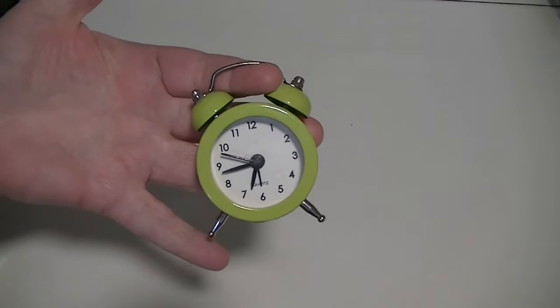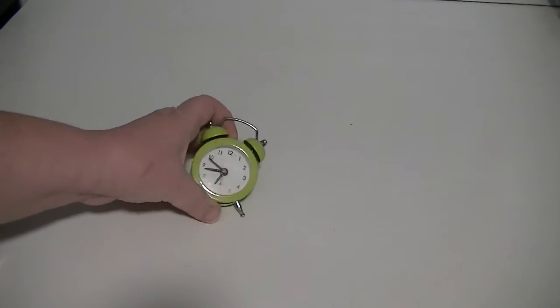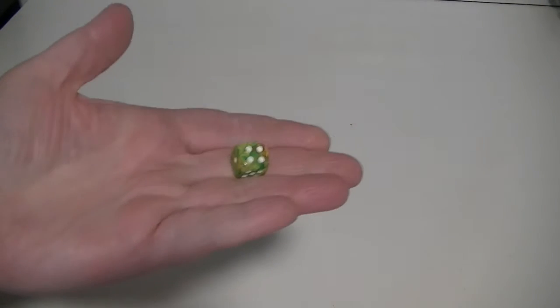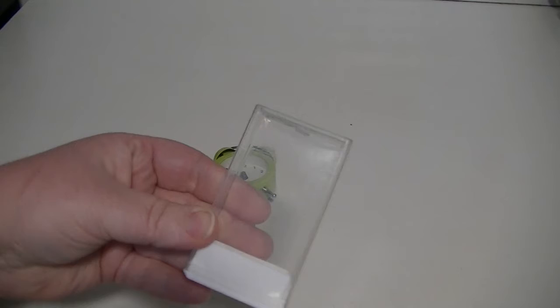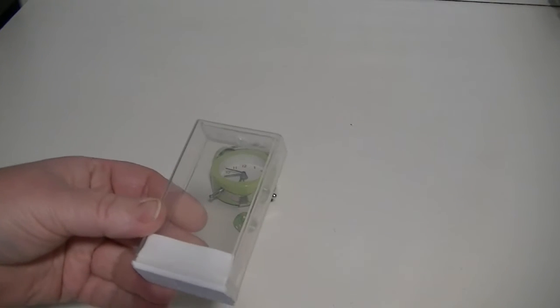Okay, we left off at 28 items. Here's a little clock to make it 29. Doesn't really stand up. It's supposed to stand up, but it doesn't. We have a little dice to make it 29, and an empty Tic Tac container to make it 31. And I'm counting wrong again.